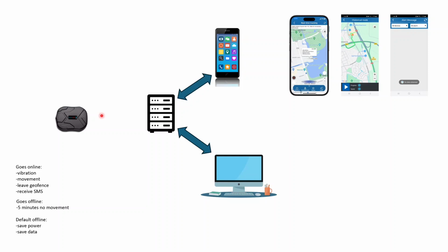So how does it then work? Well, the tracker is default offline, but it goes online with either vibration, movement, leaving of a geofence, or reception of a text message, an SMS message. So at that moment, the tracker will give real-time positions and alarms to the server, to the internet, and that can be picked up by the app. And also with the app, you can now send either settings or commands to the device.